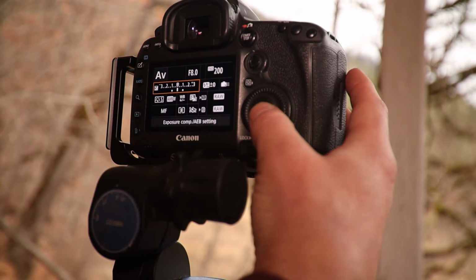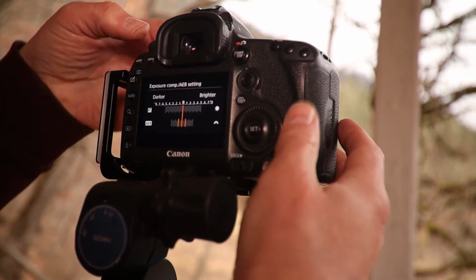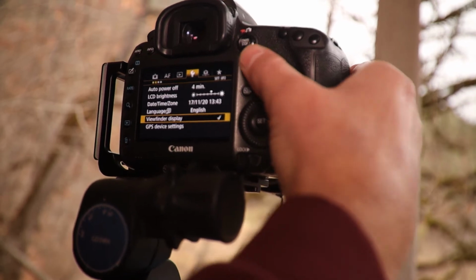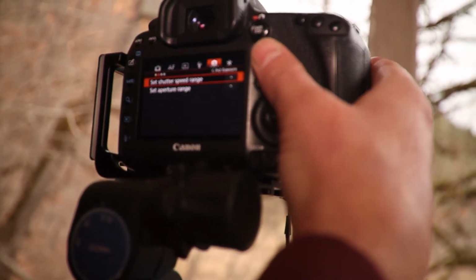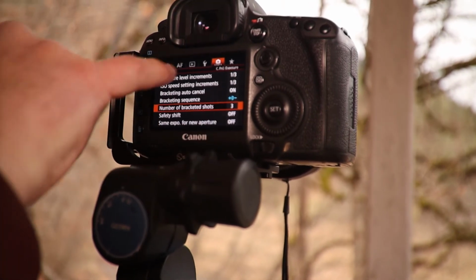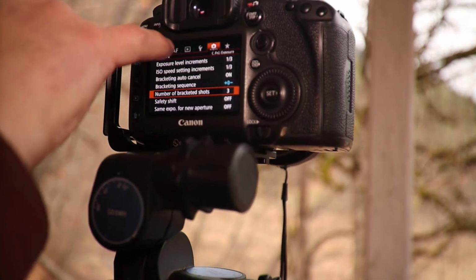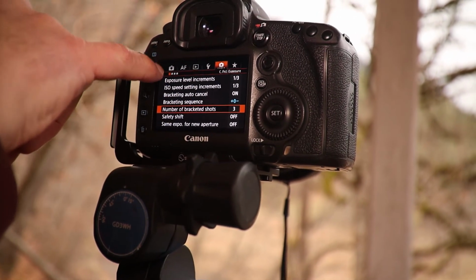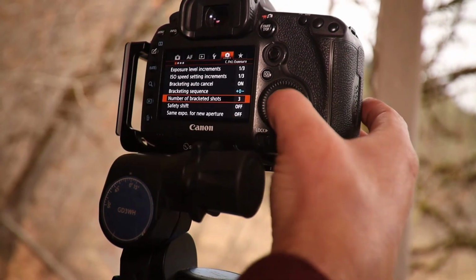If you need more, you can press the menu button and go through your menu system, and where you'll find the bracketing is here. This is on the FN, literally the fifth menu option down. On the first selection, you've got number of bracketed shots, and you can come in here and select 5, 7, whatever you need.